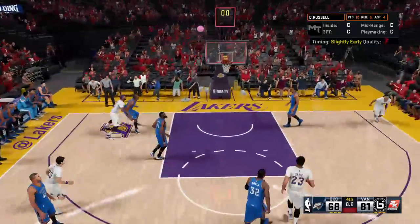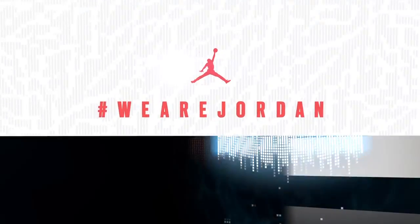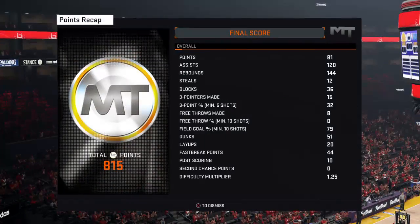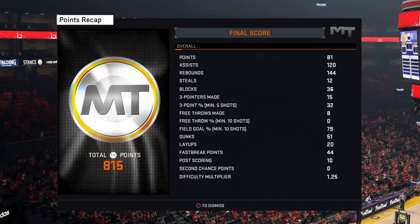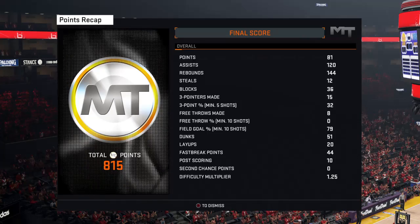Russell. No good. So it's Vancouver picking up the rebound. Oh, I win. I won because I had 81 points. That kind of helped. And somehow I got less MT than games I've lost. Oh, I didn't shoot 10 free throws, that's why.